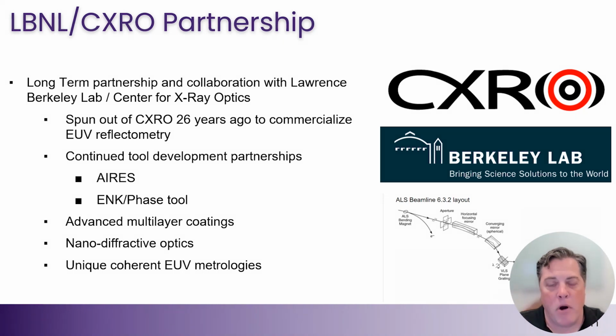We have a long-term partnership and collaboration with Lawrence Berkeley Lab and the Center for X-ray Optics. In fact, the company was spun out of CXRO 26 years ago to commercialize EUV reflectometry. And we've continued our tool development partnerships with CXRO and LBNL on our Aries EUV microscope and our brand new EUV NK phase tool. We also collaborate with them on advanced multilayer coatings, nano-diffractive optics, and unique coherent EUV metrologies.